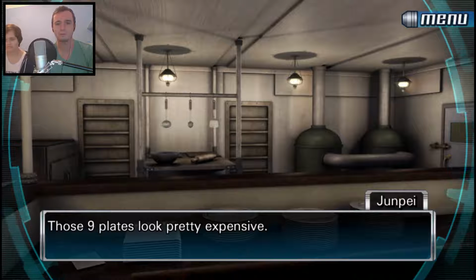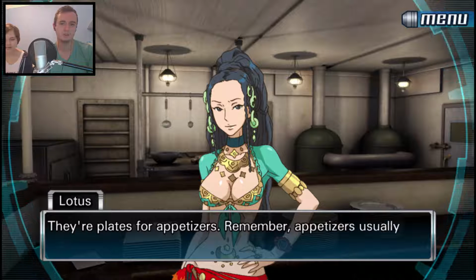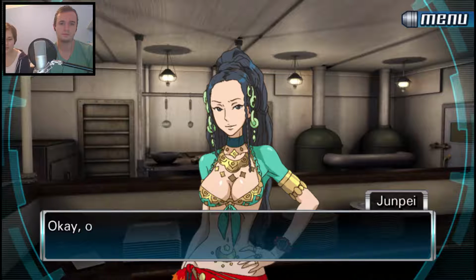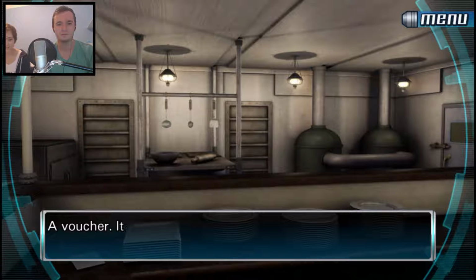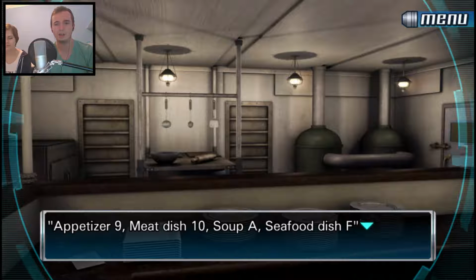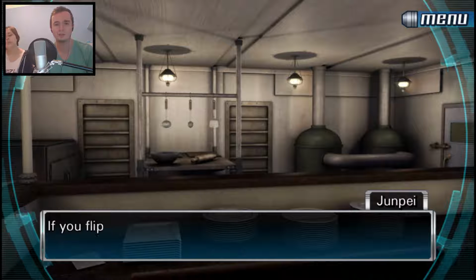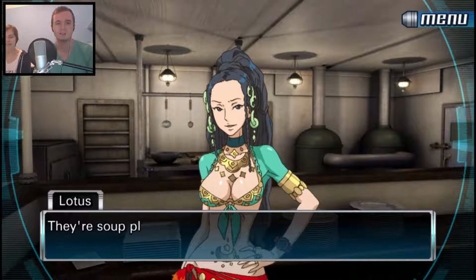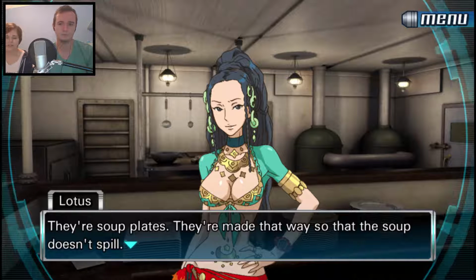Those 9 plates look pretty expensive. They're plates for appetizers. Appetizers usually come on small plates. Okay, well, excuse me, princess. The voucher says appetizer 9, meat dish 10, soup A, seafood dish F. 1, 2, 3, there are 10 of them. If we flip these over, they look like heads. The middle is super deep for a plate. The soup plates are made that way so that the soup doesn't spill.